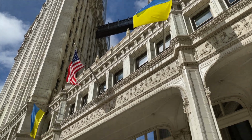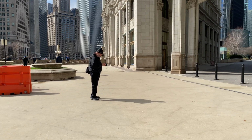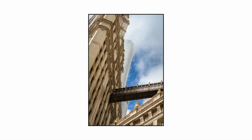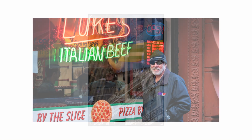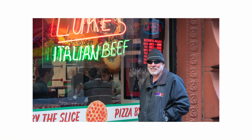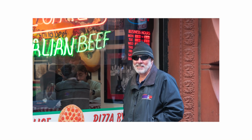So I took a couple of shots of it, and hey, there's Gary. And I'll put those shots up now. So speaking of Gary, I had asked him if he would send me 4 or 5 of his favorite Chicago street images, and I'm really happy to share these with you now.